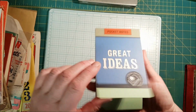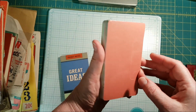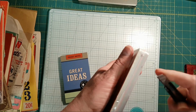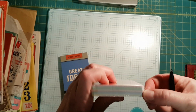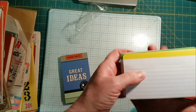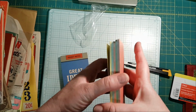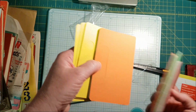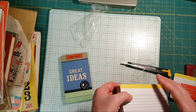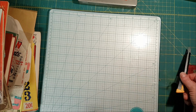But there's this pocket notes, talks about great ideas, and these bookmark index cards. I've never seen these before. Looks like there's 5 different colors, and the idea is that there's a little flap there so you can flap it over your page, and then it's just plain colored on the back. So there's this sort of pink, green, orange, blue, and yellow. I've never seen them before. They're 3x5 index cards. I'm going to keep those close at hand because I might want to do something interesting with them. Okay, so that's it for my thrift haul.